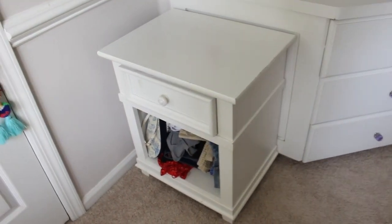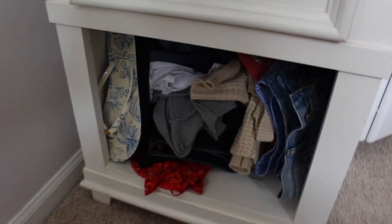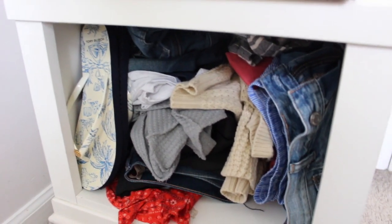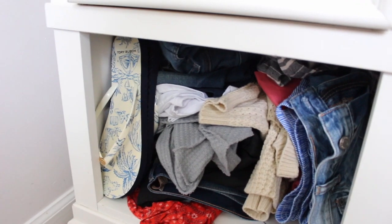Beside that, I have my little nightstand, which has no use except for down here. It has clothes that I'm trying to sell on Poshmark. So if you want to go buy some Tory Burch flip-flops or some shorts or jeans, just go check out my Poshmark. I'm not really sure of the username, but figure it out.